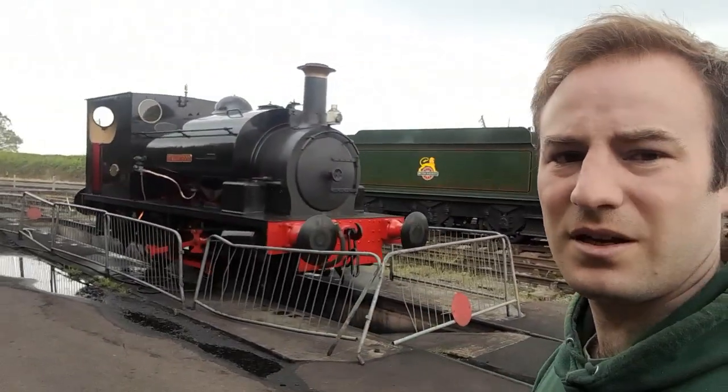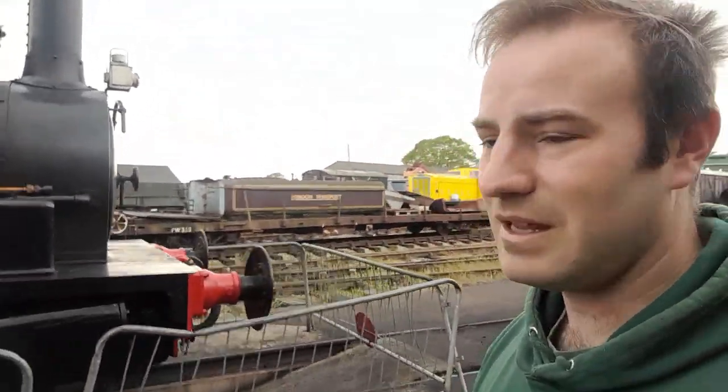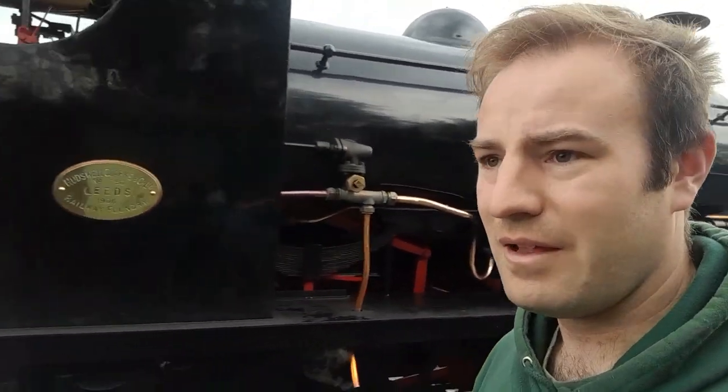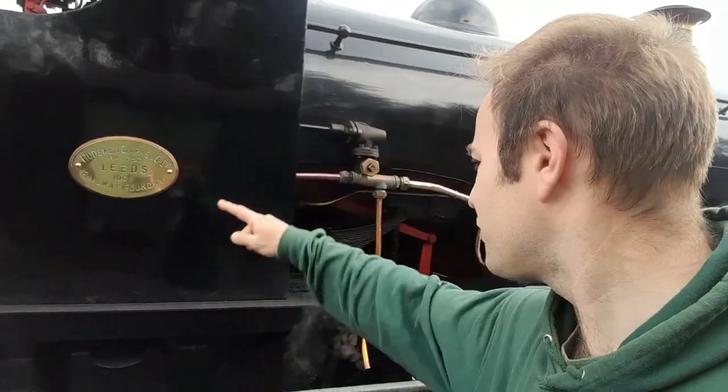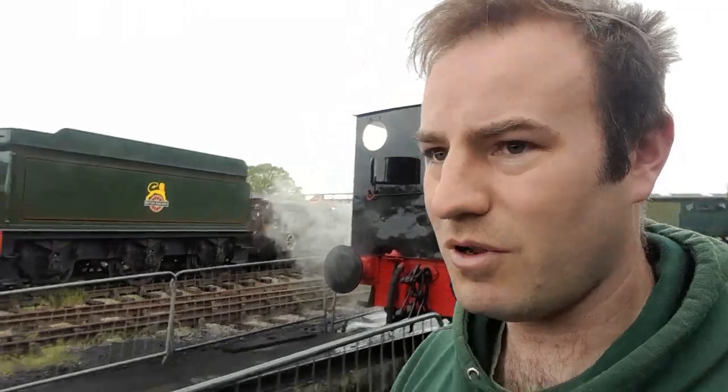So this is Waleswood. This is the loco basically I've come here to see. I want a ride behind her. I did see her at the Chasewater Railways Gala last October, but I didn't actually get a trip behind her. She was also built by Hudswell Clark in Leeds, built in 1906, so she's over 100 years old, but she's still going strong. So we're going to walk up here now.